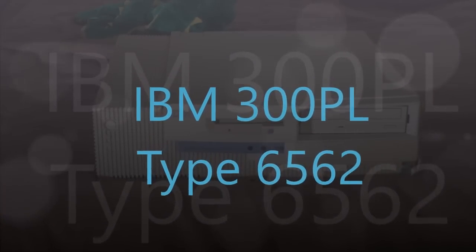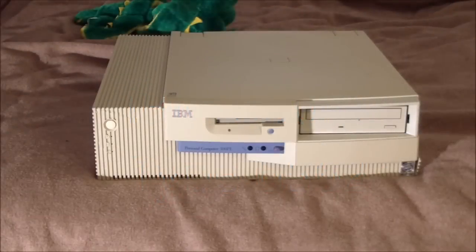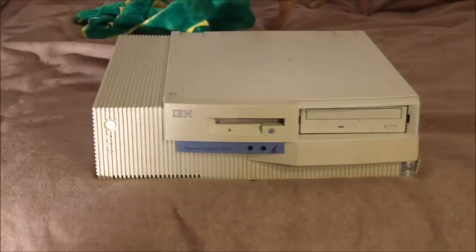Hey guys. Today the computer we're going to look at for my collection here is the IBM personal computer, the 300PL, specifically the 300PL type 6562. I don't know, it sounds like a World War II, like a Japanese World War II tank designation to me, like type, whatever. Anyways, actually interesting story with this computer.